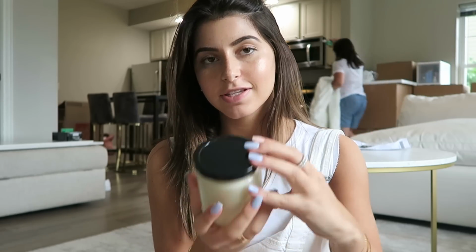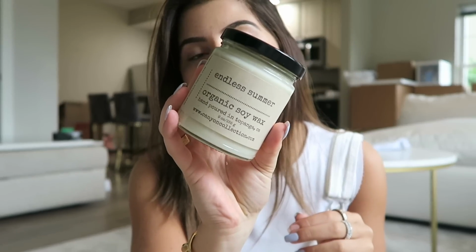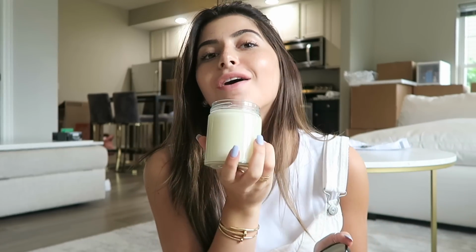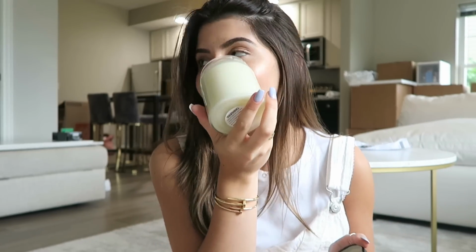Oh, I forgot I have this candle. I got it at the Melrose Flea Market in LA, and it smells so good. Oh my gosh. Mom, smell this. It smells so good. Not as good as this one as well. Oh, I got another one, I forgot.